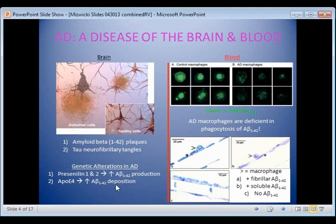Tau is an intracellular protein, and it is known to be hyperphosphorylated in Alzheimer's disease. The hyperphosphorylation causes neurofibrillary tangles, which is represented in the image by this dark neuronal body versus the control or healthy cell. Given time constraints, I will focus only on the effects of A-beta 1 through 42 throughout the remainder of the presentation.